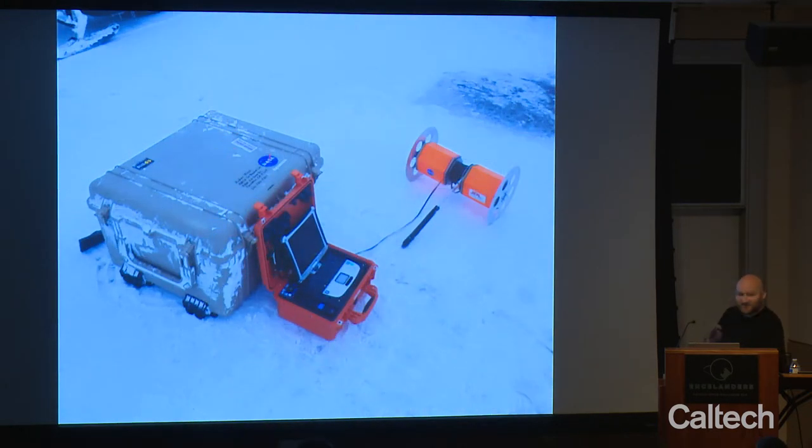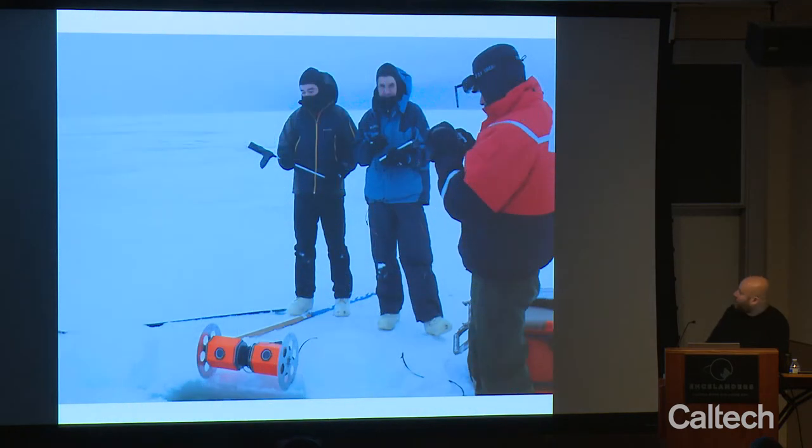Of course, when things have died down a little bit, we're ready to deploy the rover. This is an earlier version of the rover that has an onboard spool and a tether. Here we're ready to deploy. We've cut a big hole in the ice. Quite cold already, as you can see.